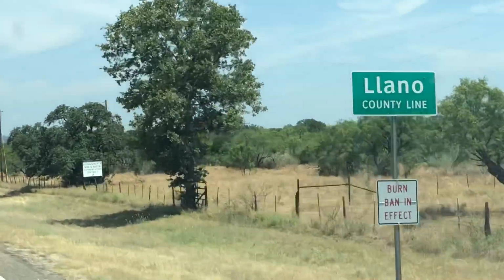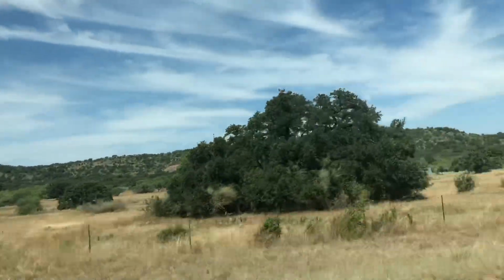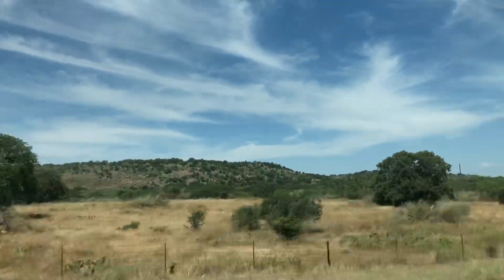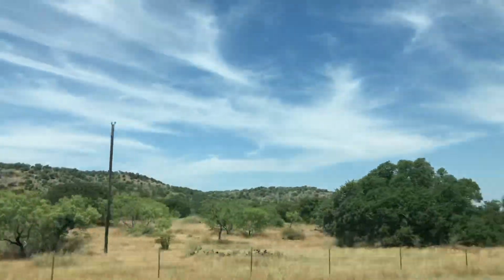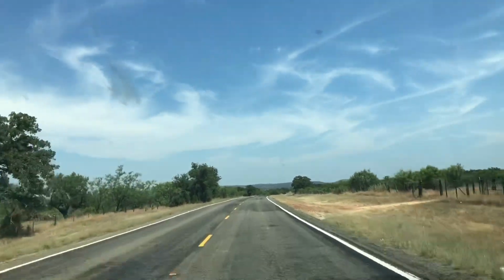All right, Llano County limit. There you go. Oh yeah, you gotta watch out for the deer. One of my buddies has hit two deer and has replaced two cars already since he moved out here. So it's kind of interesting. Watch out for those deer.